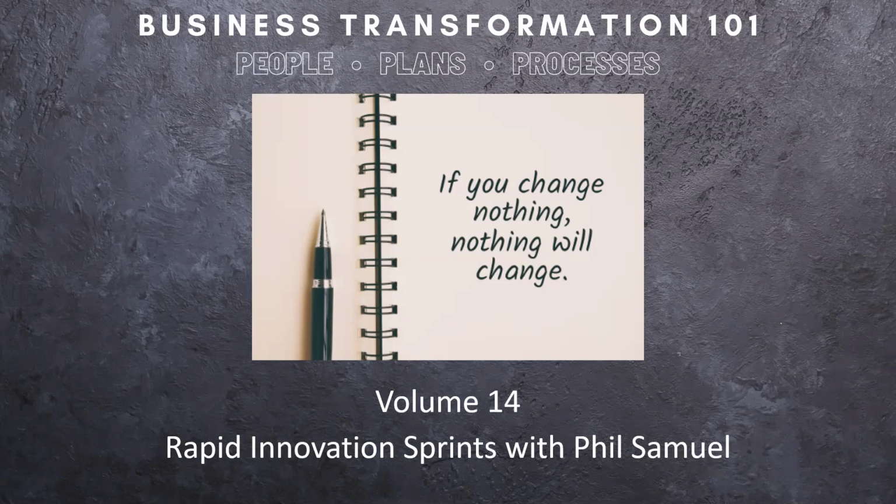Lean Methods was a key partner in training various leadership teams of multiple operating companies on the rapid innovation process. In today's podcast, Phil will provide us with an overview of the key aspects of the rapid innovation process.